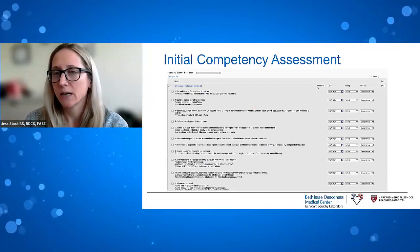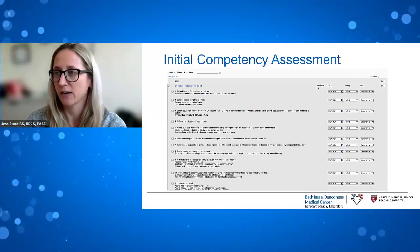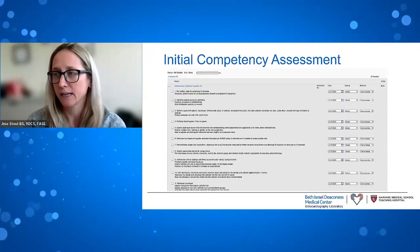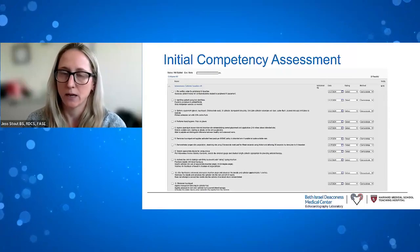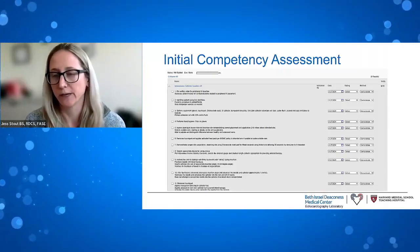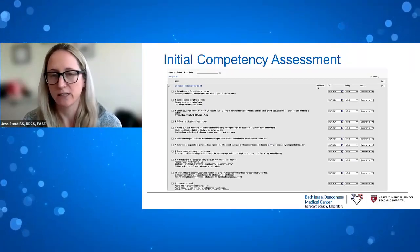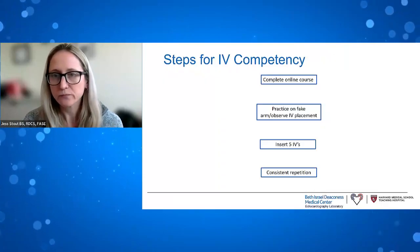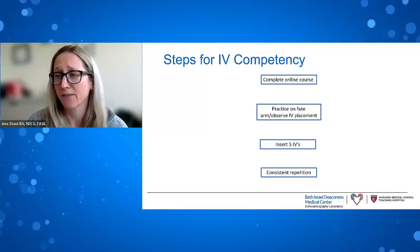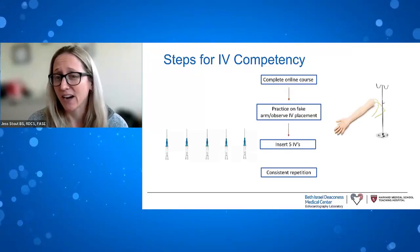And then we do this competency assessment. Essentially, we have to have 5 IV starts, and we have this online competency assessment that is taken and stored within the employee's file, so that when Joint Commission or any regulatory agency comes, we have that documentation readily available. And so the steps for IV competency: complete the online course, practice on that fake arm that Jordy mentioned, do your 5 IVs.